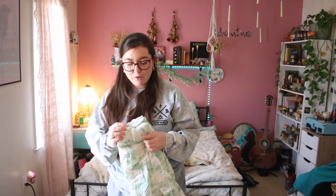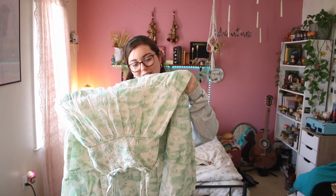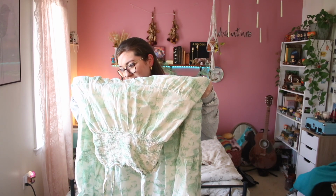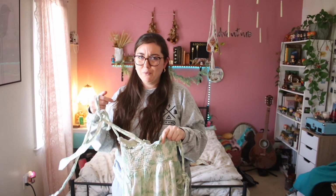This is the green and cream toile print dress. I was actually dying to see what the toile print was of because it was hard to see in person. It kind of looks like South Carolina, like a mix of colonial homes and palm trees and beach scenes. This is from the brand Kavari. This is a US 8, which is not what I ordered.